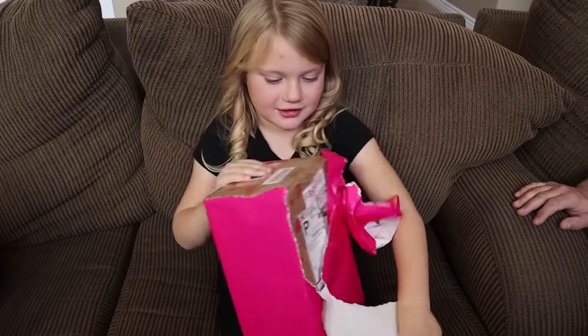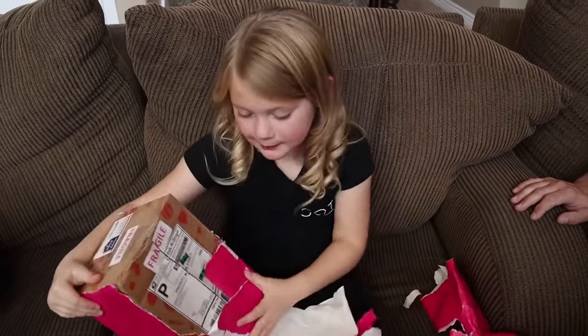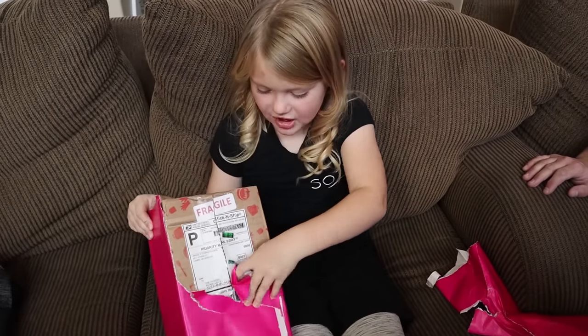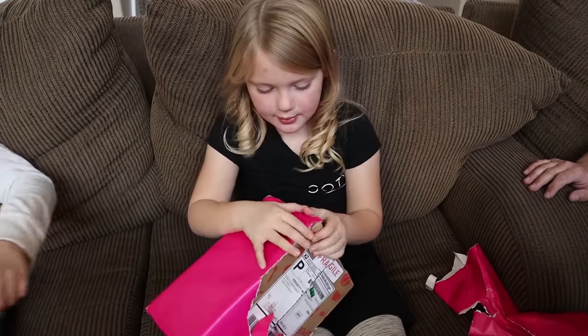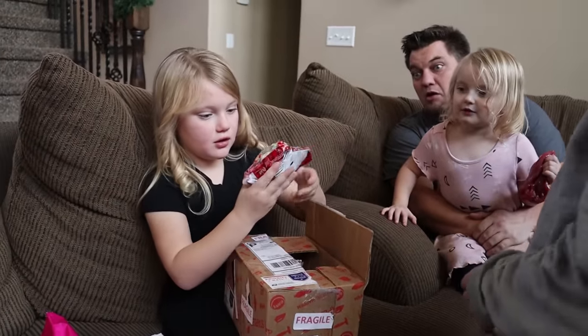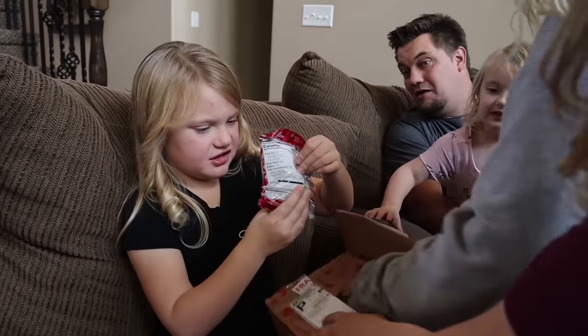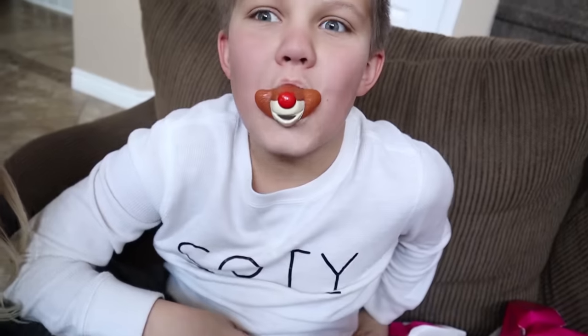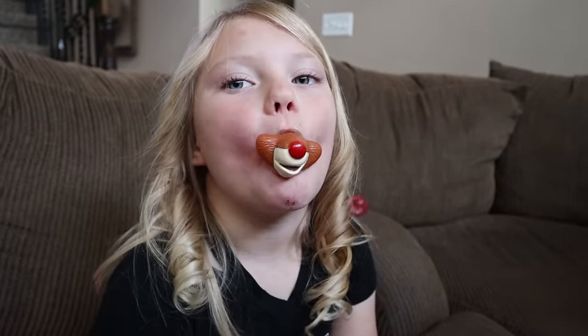Wow, a box. It's a box. I'm gonna open up the box. This is fragile. It's fragile. Be careful. Maybe we should have been throwing that box around. What is it? What the? What is that? Guys, they got reindeer suckers that on the outside look like a reindeer face. So look at Steven right here. He's Rudolph. That looks so weird.